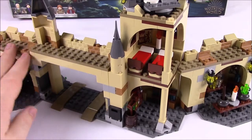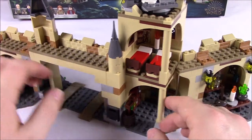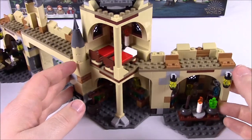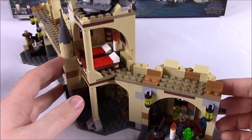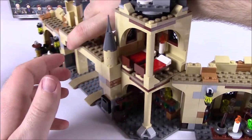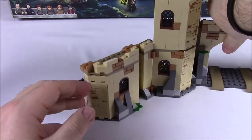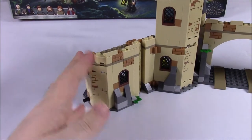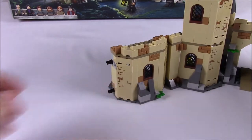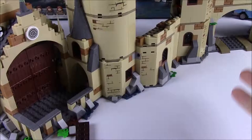So like I said, I feel with the way it's designed, this should be moved over here, so that way you have all the potion stuff right there together at the bottom. But that's just the way they want you to put it together, at least by the box and everything. So now that we've done that, I'm going to go ahead and grab the Great Hall, and I'm going to attach it on here so you can see what it looks like all together. And I think it'll be cool to see that as well. So let me get that. And here it is together.